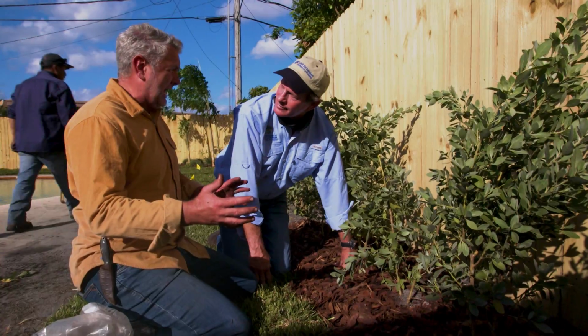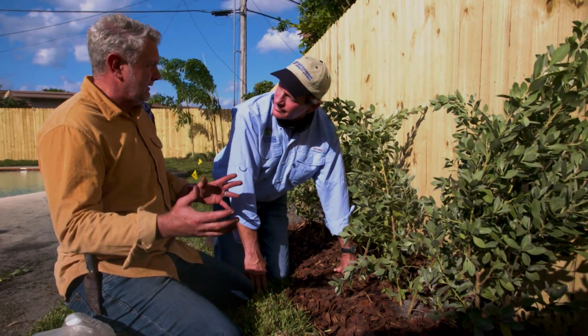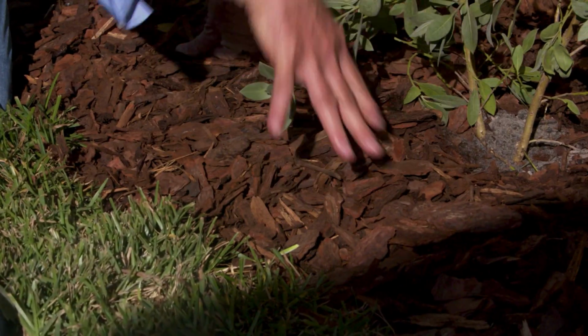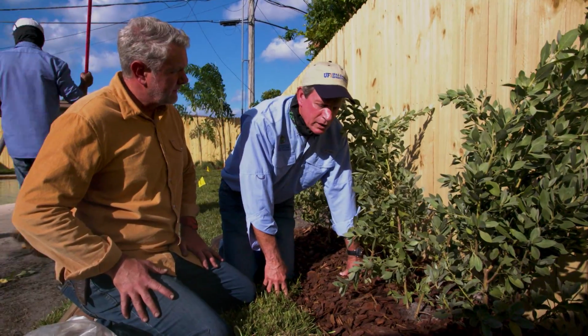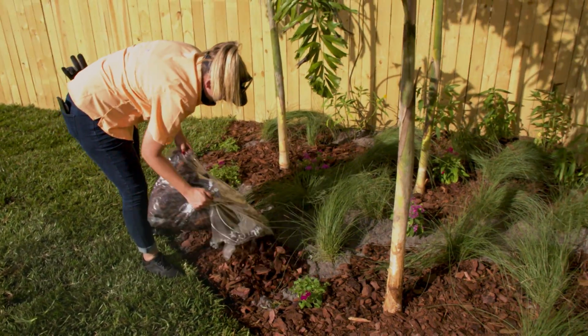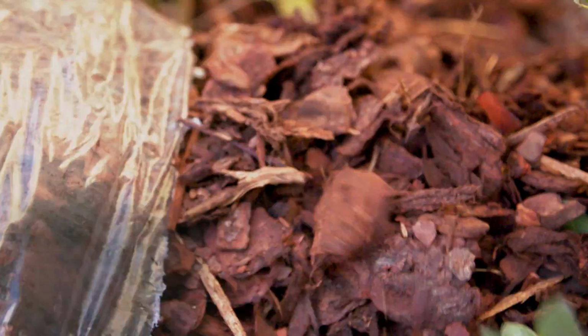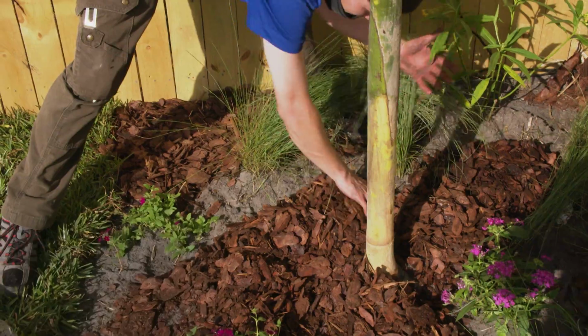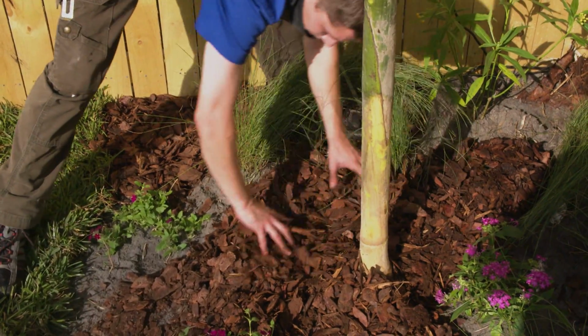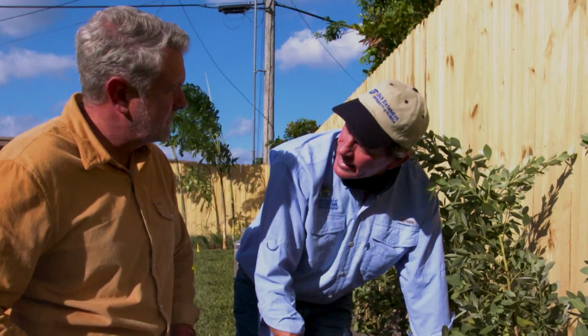Bill, a lot of different kinds of mulch out there. What do you recommend? Well, pine bark is a great one, especially this coarse pine bark because it does allow the moisture down through it. Also, you can use some of the ecologically more friendly mulches like eucalyptus or recycled wood or that type of thing. The only one we don't recommend is cypress, because cypress is harvested from native cypress stands in Florida.